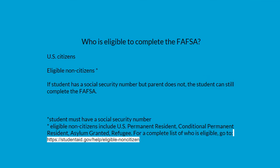Who is eligible to complete the FAFSA? U.S. citizens and eligible non-citizens. Eligible non-citizens include U.S. permanent residents, conditional permanent residents, asylum granted, and refugees. There is a complete list of who is eligible at the website given. If the student has a social security number but the parent does not, the student can still complete the FAFSA.